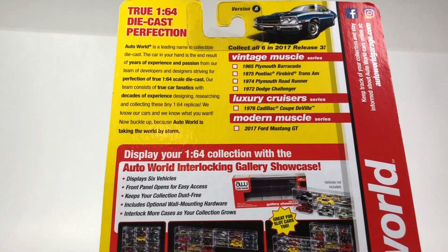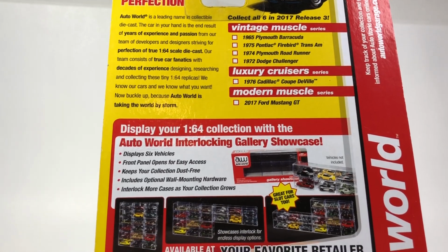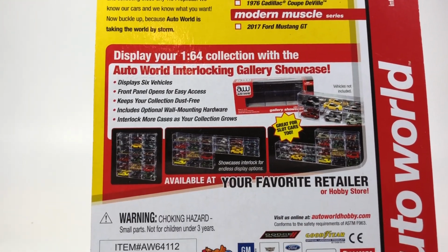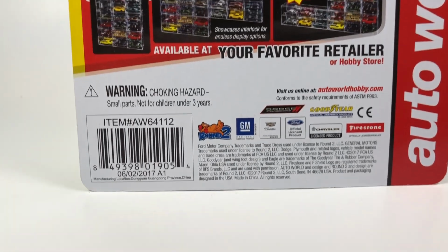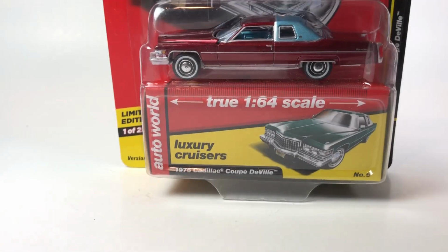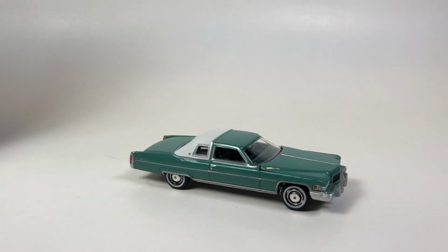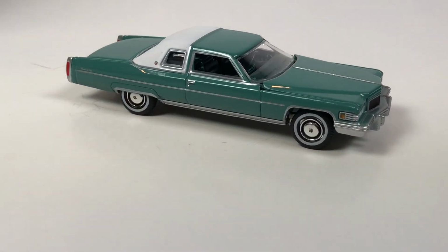Just a quick look at the back of the card. You can see a list of the other cars. You can pause that and read it if you'd like. Very cool series, this 2017 Release 3, and we're going to take a look at it. First of all, the version A car. This is the version A of this Cadillac.